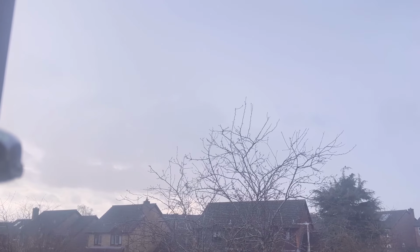Look at this, you guys. The universe is crying with me. It's so pretty. The rain smells so nice as well. It smells so fresh.